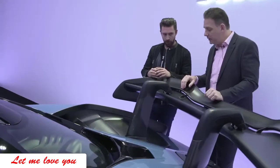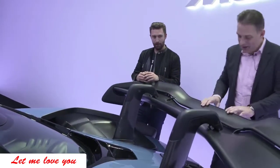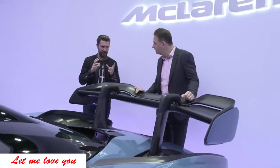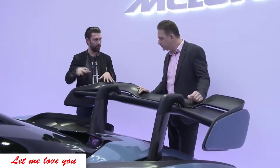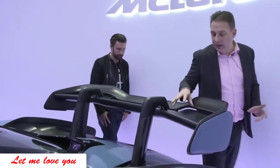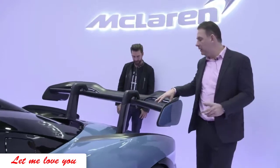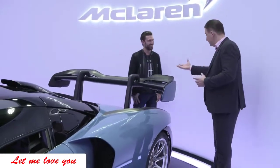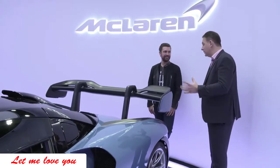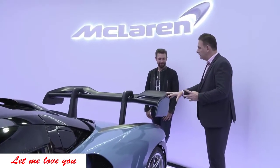So we're appropriately standing by this massive wing. Yep. Talk me through the active aero. I believe this talks with the front. It does, yeah. So we've got the rear wing, like we've done in the past, like huge. I suppose like on your LT, on P1. We've put this wing on.